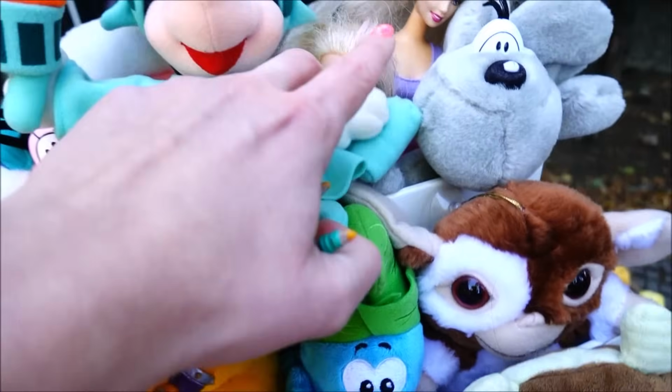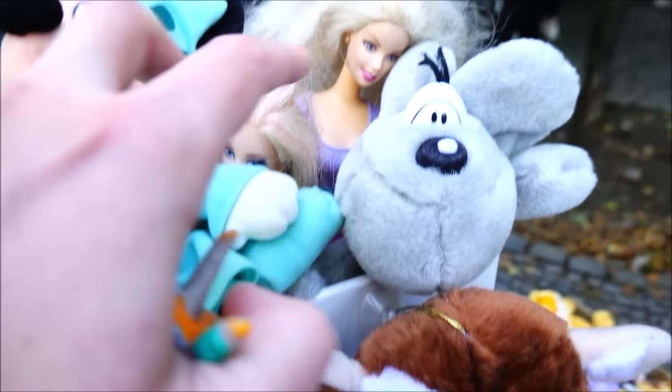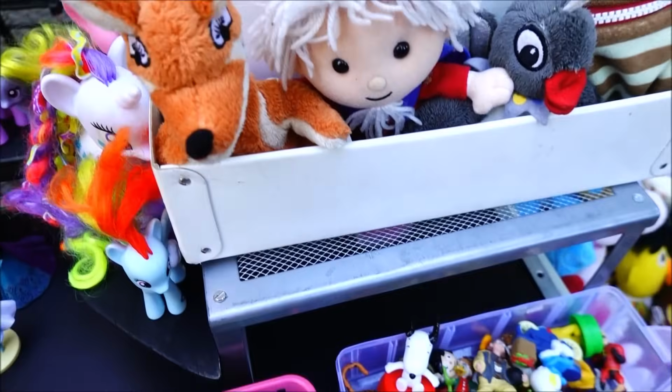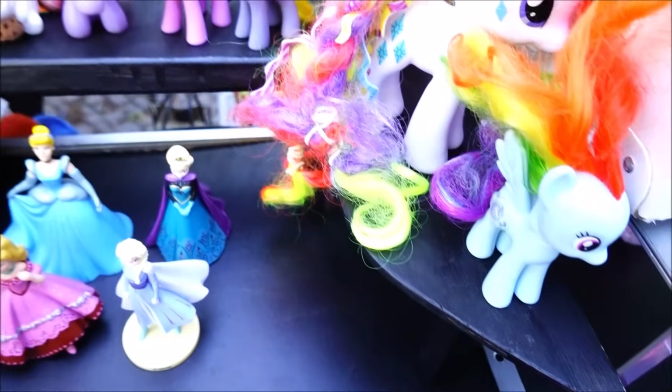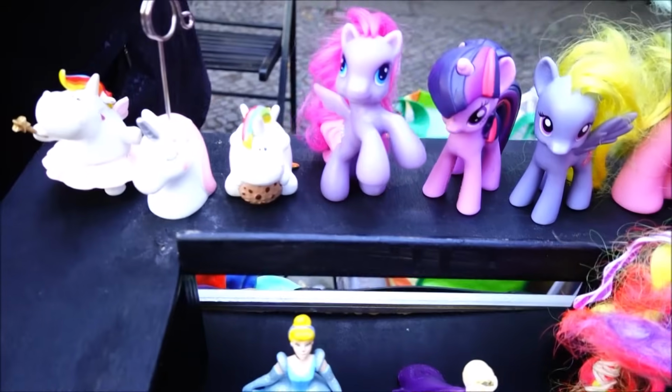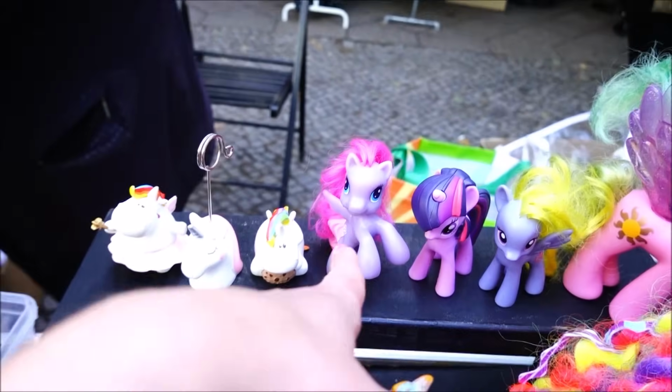And who is in there? Oh no, this is the Generation Girl face doll on the right. And the other one, I don't know. Newer. I just found this pony last weekend. This is a cute one. It's a McDonald's one.